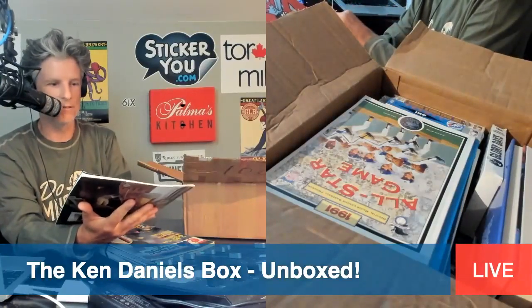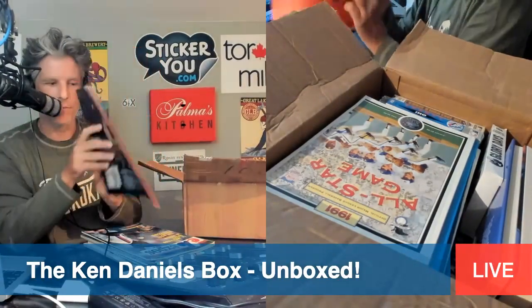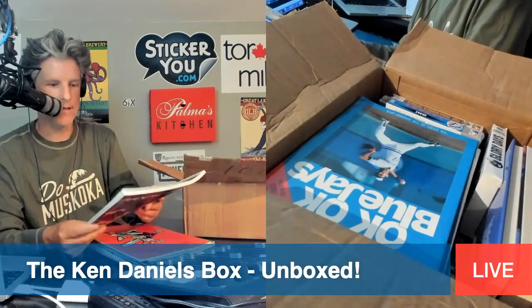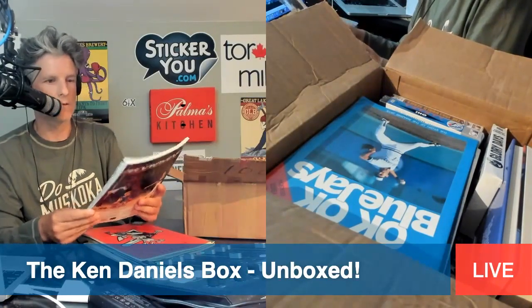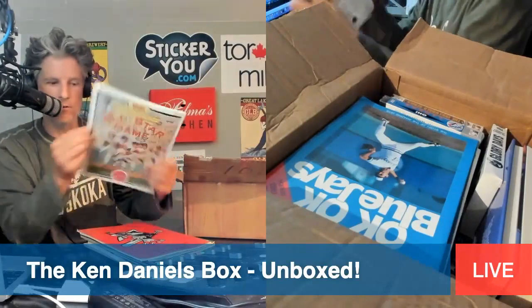Baltimore Orioles silver anniversary. There's an autograph on here. I'll have to figure out who it was. But there's a nice program from the Baltimore Orioles. Hey, the 91 All-Star Game, which I attended, the Home Run Derby Day, whatever that was called. But do I have the right year? Yeah. Okay, so it's a program from the 1991 All-Star Game.